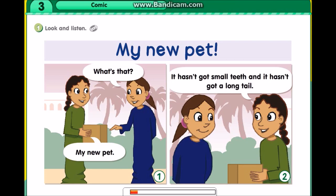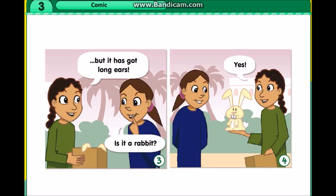One. Look and listen. My new pet. What's that? My new pet. It hasn't got small teeth and it hasn't got a long tail. But it has got long ears. Is it a rabbit? Yes.